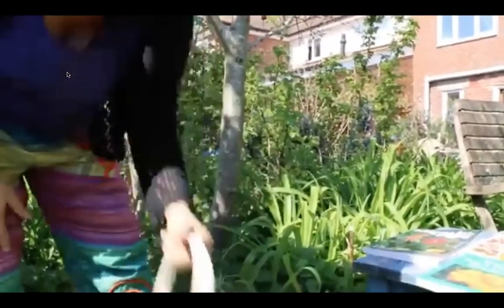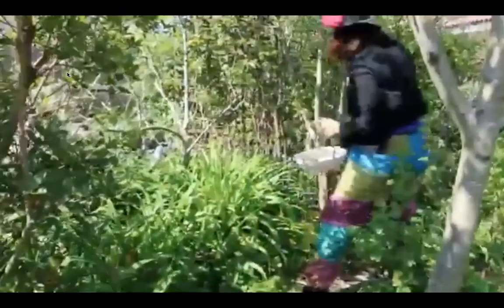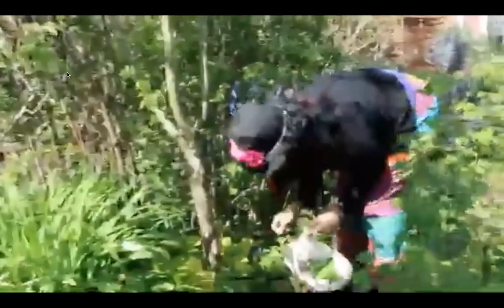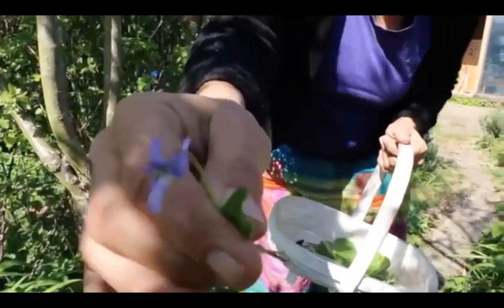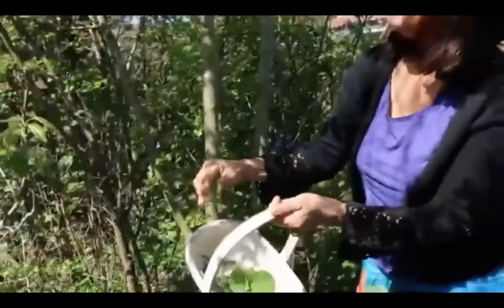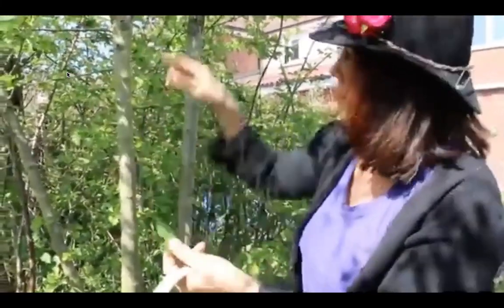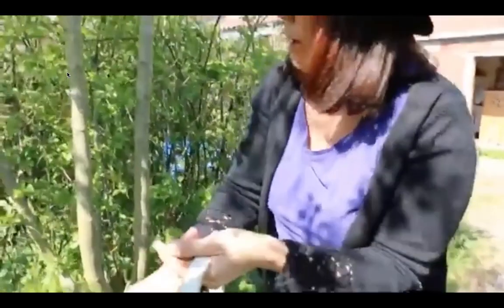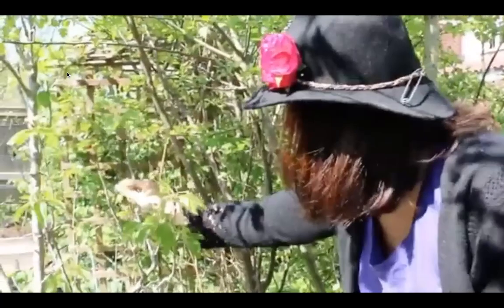That's a bit of yarrow. A lot of this is medicine, herbal medicine, as well as food. So it just goes on and on like this. There's a hawthorn, that's a violet. That garden was covered in violet flowers. You can eat the young leaves and the flowers, and they're beautiful. And of course, this is all great for wildlife as well. There's the hawthorn leaf. I eat the hawthorn leaves all through the year, but they're particularly good in the spring. I think the flowers probably haven't started yet on the hawthorn. Yeah, that's the pear blossom.